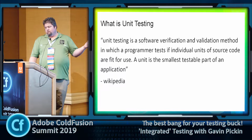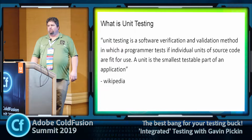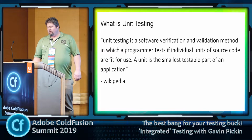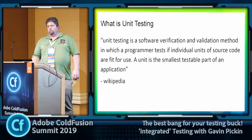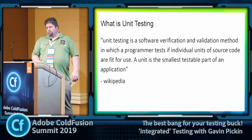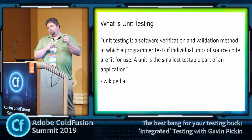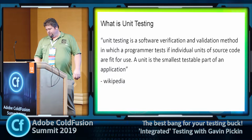Unit testing, I mentioned before what it was, but if you look at the Wikipedia definition, which must be right because it's on the internet, it says unit testing is a software verification and validation method in which a programmer tests whether individual units of code are fit for use. And like I said, it's the smallest piece of an application. So one function, just that little piece.